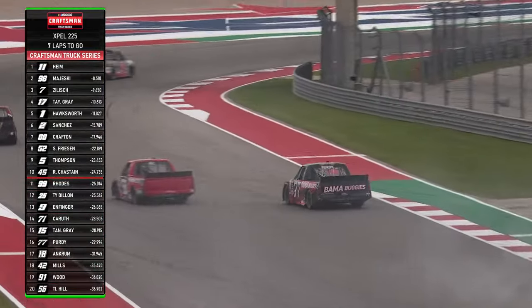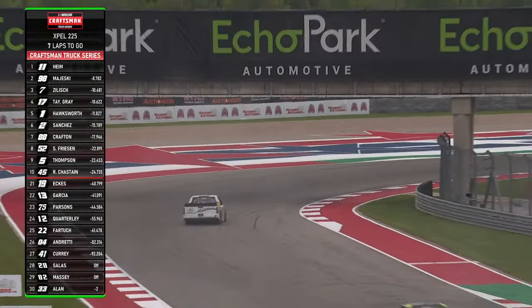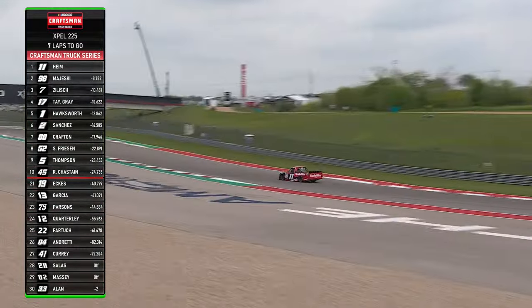Seven laps to go here. Corey Heim continues to lead. Pulled the 77, and Chase Purdy went around. Having a really solid run was Chase. That's going to hurt his finish. Run better than he's going to finish for sure.